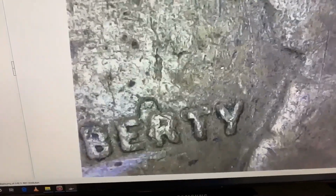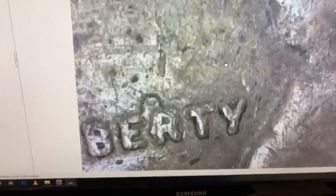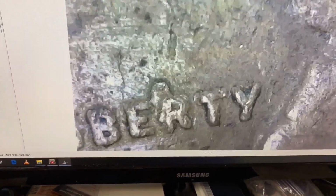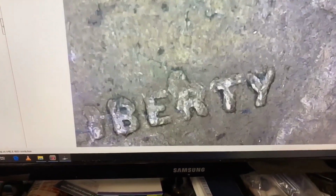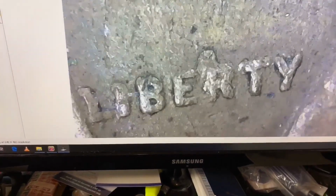So it's pretty worn, but I'll tell you what, that looks like some kind of cut or something. Hard to say though with how worn out this coin is, but sure looks like extra material to me. What do you guys think? Let me know in the comments down below. What do you think that is? I think it's a cut, or if it's just the coin deteriorating.